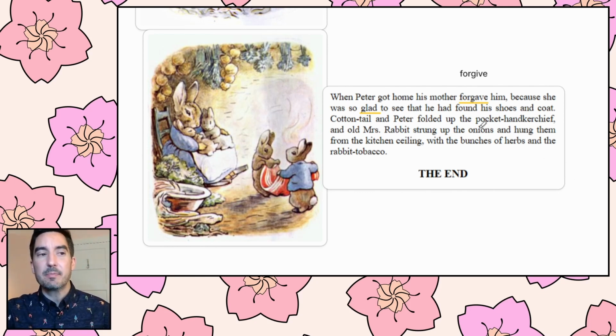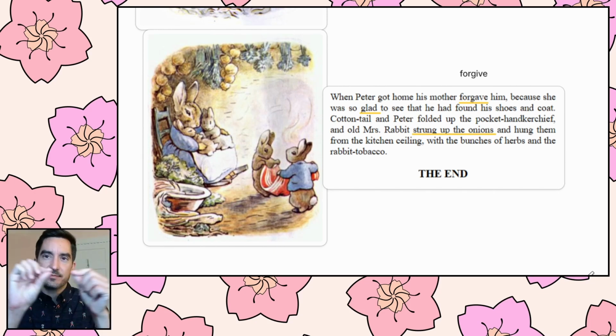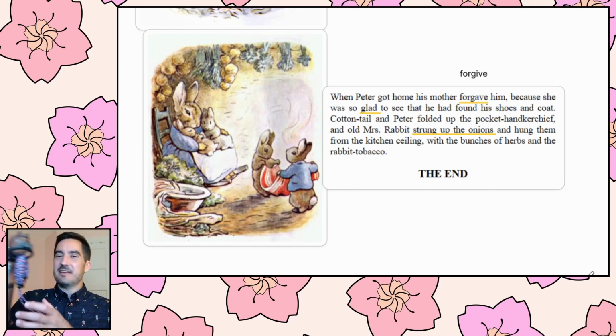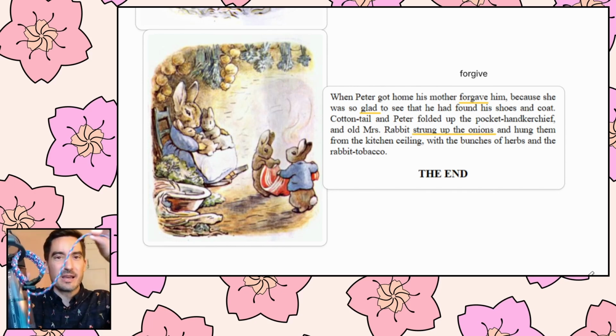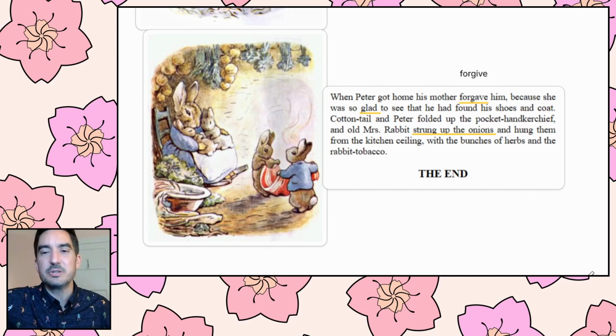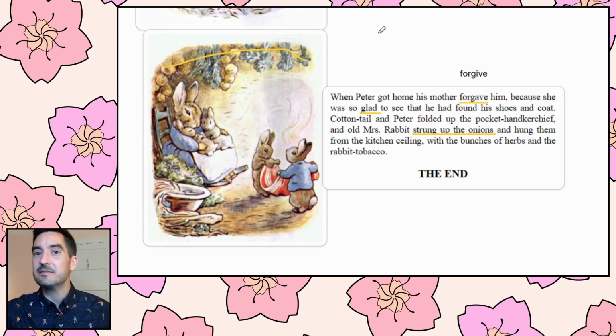Cottontail and Peter folded up the pocket handkerchief. You can see it in the picture. They're folding the handkerchief. And old Mrs. Rabbit strung up the onions and hung them from the kitchen ceiling. To string something up means use a string and wrap it around and hang it up. So string is like a very thin thread or like a rope. A rope is thick. Oh, here's a string. Here's my water bottle. There's some strings hanging off of it. And so you tie this around the onion and hang it from the ceiling. So she strung up the onions and hung them from the kitchen ceiling. The ceiling meaning the top of the room, right?